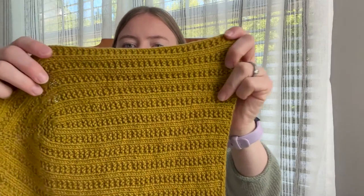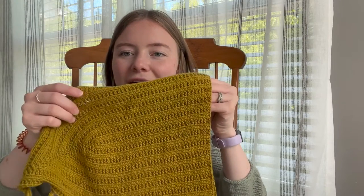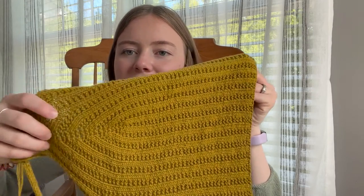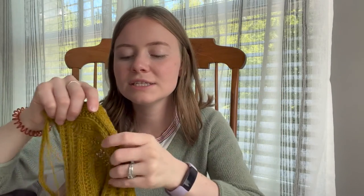And then look at this. I just love this texture. I love 2x2 broken rib. It's one of my favorites. I really like the increases. They look so nice and neat. This was fun to knit, and it took about a week. I knit it while we were at the beach last week.